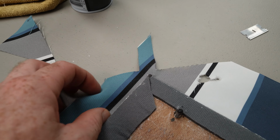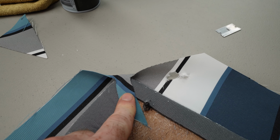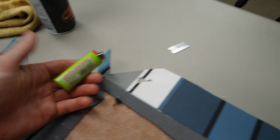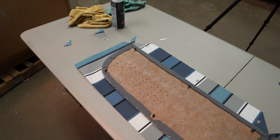But anyways, so this time on this side, cut it a little bit further away, so that way I have room to staple and I've got overlapping material. I did burn the edges to keep them from fraying. So now we're gonna try to glue this, see how it works.